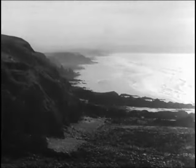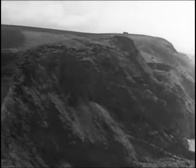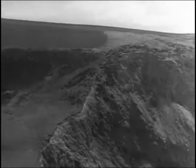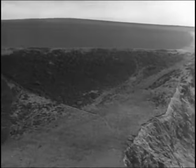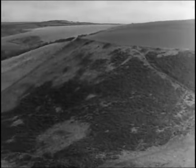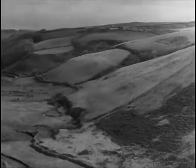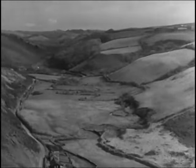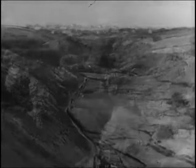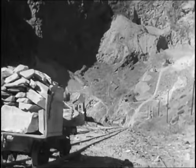Inland from the coast, the country forms a high, rolling plateau. The fields are divided by wide earth banks, and this undulating tableland is cut and intersected by deep, winding valleys and sheltered coombs. Here and there, the pattern of the agricultural lands is broken into by the deep pits of slate and granite quarries. Down by Delabole now.